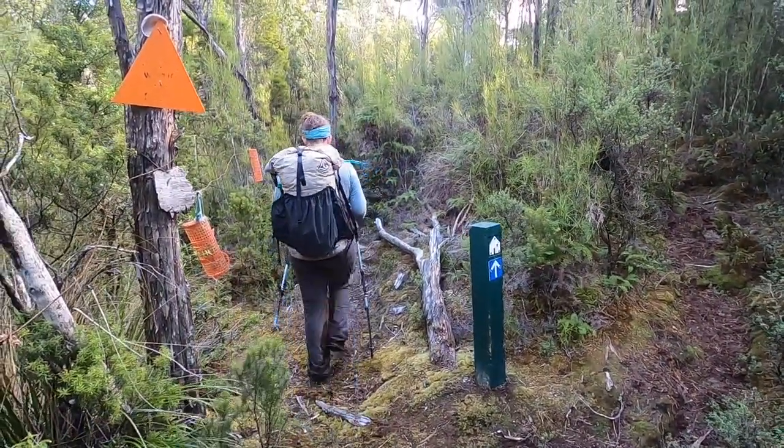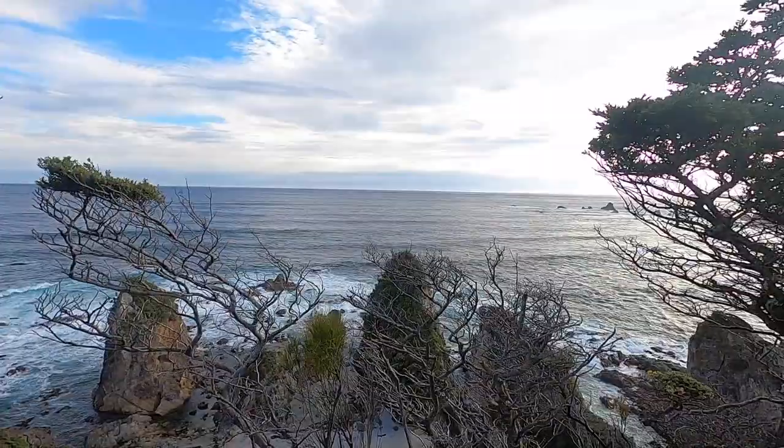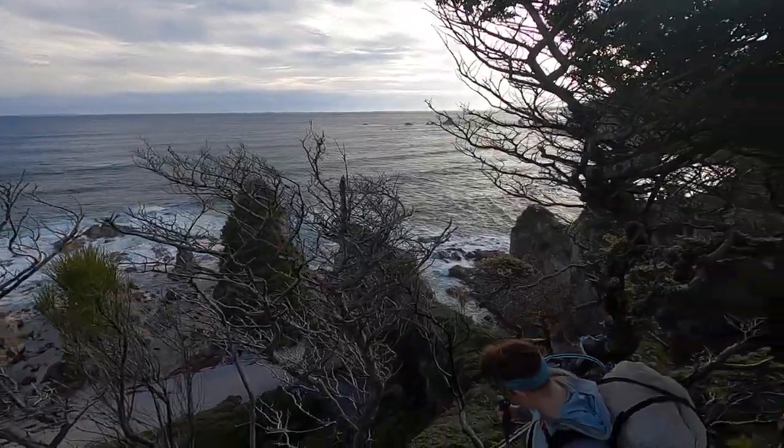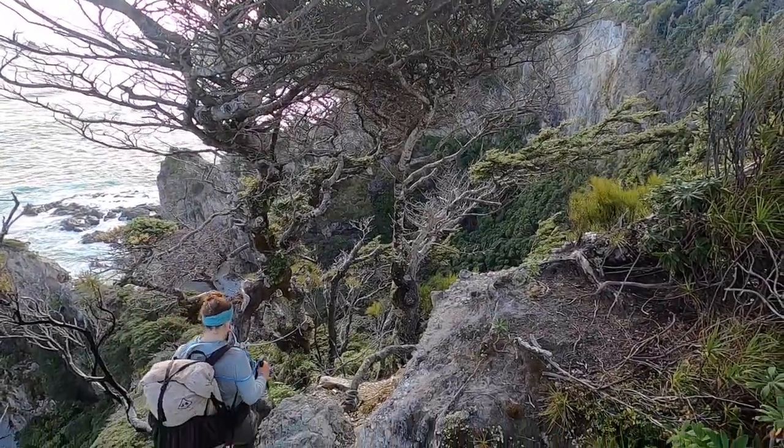The turn off to Westies Hut. We're almost there. Down the ropes into the cave. There's Westies Hut. There goes Emma.